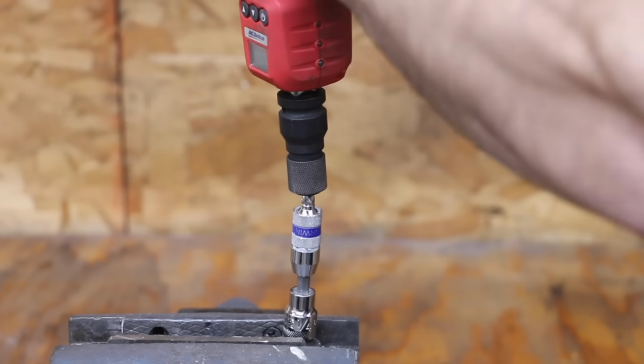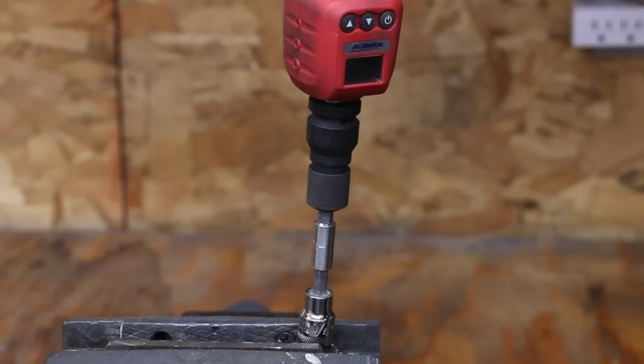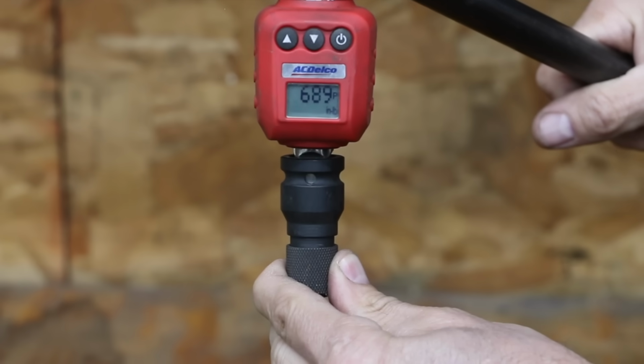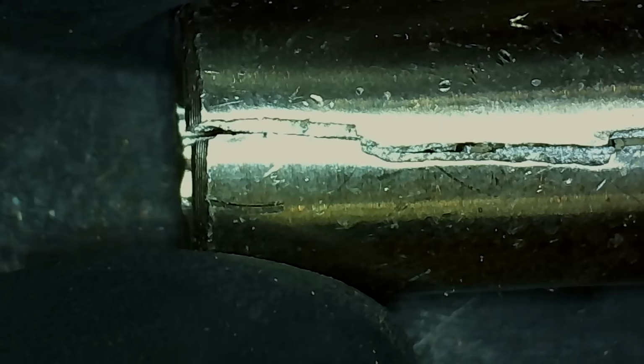And there's no torsion zone with the Irwin. And the shaft on the Irwin finally gave up at 538 inch-pounds. Just like the Irwin, there's no torsion zone with the Hilti. And the Hilti performed very well, finally breaking at 689 inch-pounds, which is good enough to move into 3rd position. And the main body on the Hilti experienced a crack from end to end.